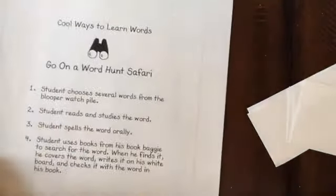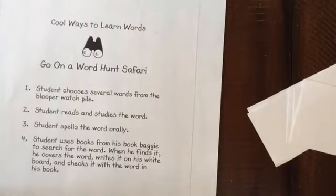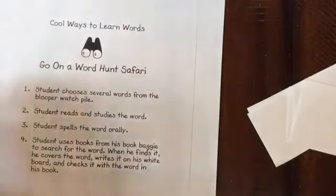Here's another way. This is go on a safari hunt searching for the words in a book. So take out a book that you've been reading and see if you can find the word enough in it. And if you can, then you can write it down. That's another way you can practice.